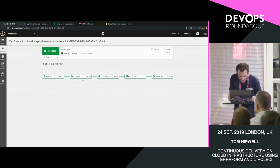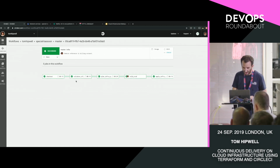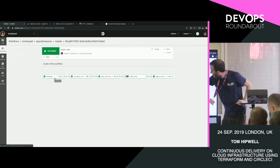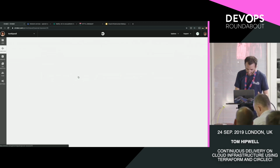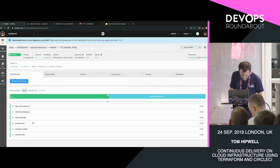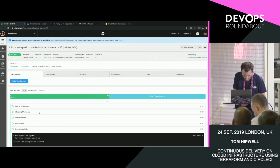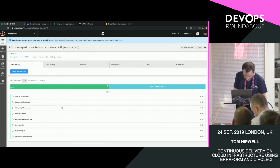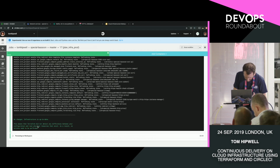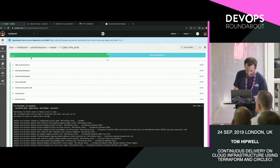I ran this a little earlier this afternoon. Fortunately, it succeeded. Check out on the left-hand side the validation step we were talking about before. If we click into that, we can see that I've initted, validated, formatted, and so on. For some reason I can't scroll down. Plan. I've persisted my plan to my workspace after that's executed. Maybe we can talk about that in a second.